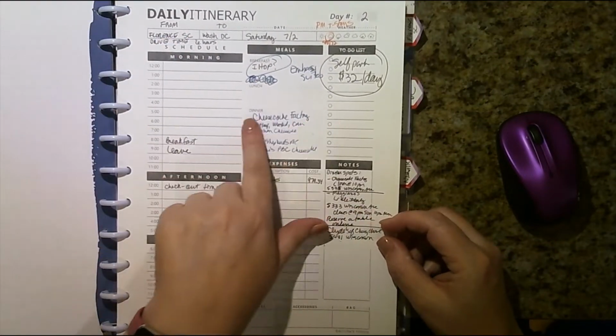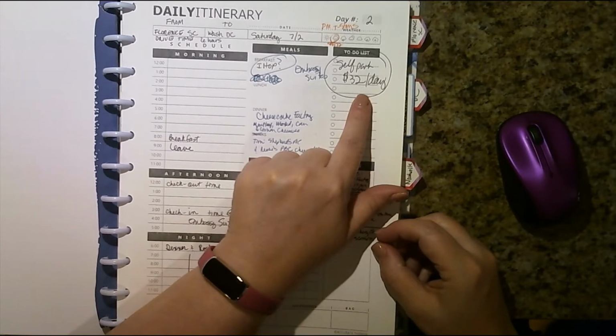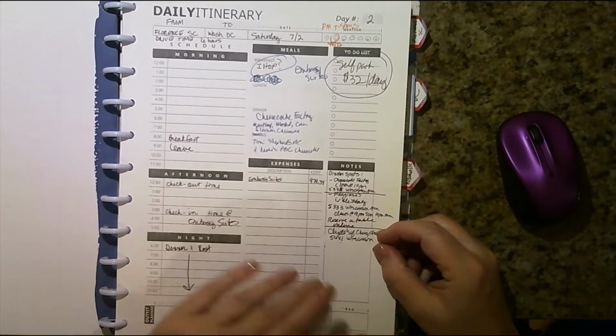I made a few notes about, you know, $32 a day to park in their garage. It was a little bit crazy. The reason we stayed so far out of DC is because the parking in closer to where we were going to do most of the things was $65 to $70 a day. That was just a little bit out of our price range, so we skipped that.